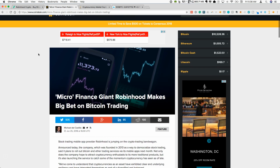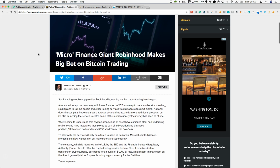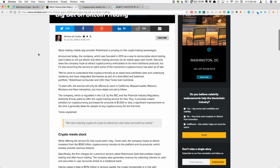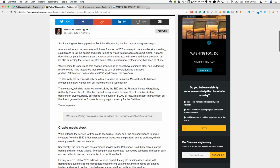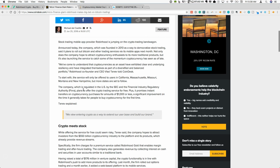So a number of news articles have picked this up. And overall, they are going to roll this out to 5 states in the United States to start. So that's going to be California, Massachusetts, Montana, New Hampshire, and Missouri. So that is based on the way that they see regulations in the U.S. guiding this. So they're going to start out small, but plan to scale this up.